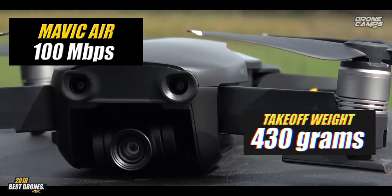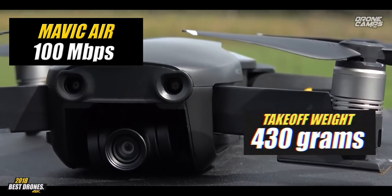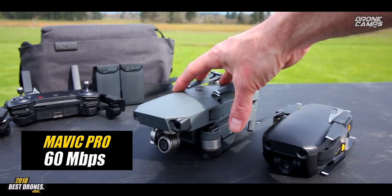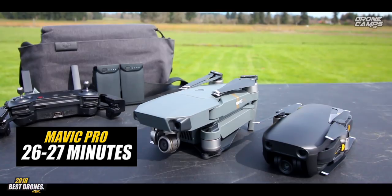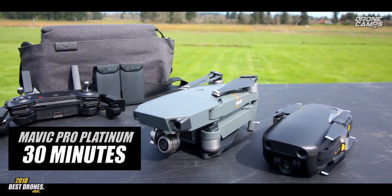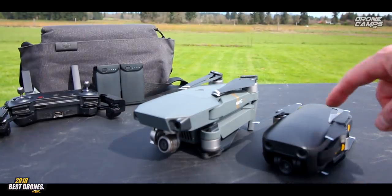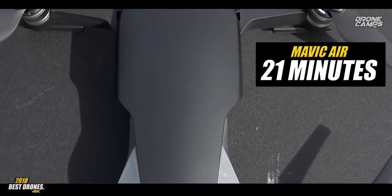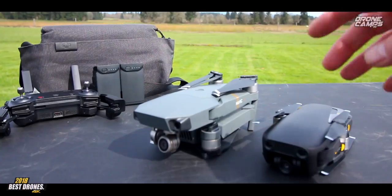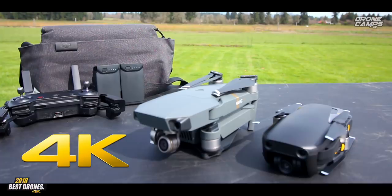It has around 100 megabit per second video rate on there, as well as 60 megabits per second on the Mavic Pro. The original Mavic Pro gets around 26 minutes flight time, and that is acceptable. If you get the Platinum, that's going to get you upwards of 30 minutes flight time with that one. Now this one is going to get you around the 21 minute mark, and that's not bad for about $50 less, but they both do shoot 4K, so absolutely great.